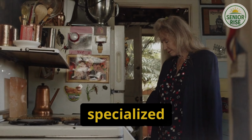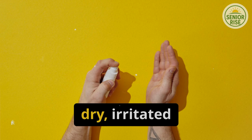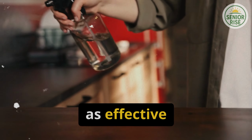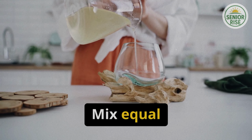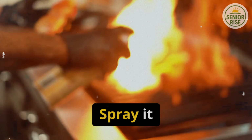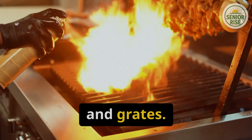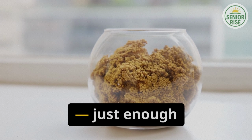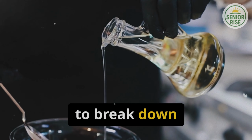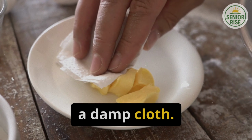Many people reach for specialized degreasers, only to be hit with a strong chemical smell and dry, irritated hands. Vinegar offers a gentler, but just as effective, solution. Mix equal parts white vinegar and warm water in a spray bottle. Spray it generously across the stovetop, including the burners and grates. Let it sit for 10 minutes, just enough time for the vinegar's natural acidity to break down the stubborn grease. Then, simply wipe with a damp cloth.